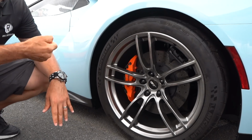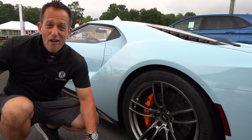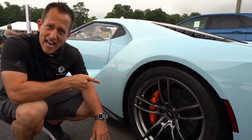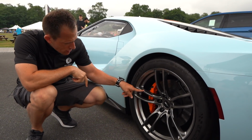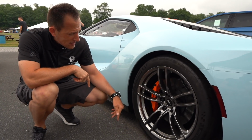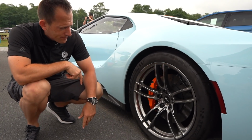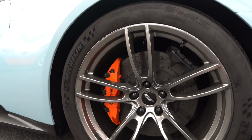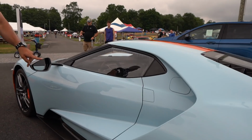And if you notice, we're talking about carbon ceramic brake rotors. That vehicle over there has steel rotors. They're pretty potent, but that is Formula One technology, started in Formula One many years ago, now on a street car. You can see that bright orange caliper, even for a rear caliper, quite large. And then they're two-piece rotors. So you have your aluminum hat and the carbon ceramic brake rotor, 325s. Unbelievable stopping capability.